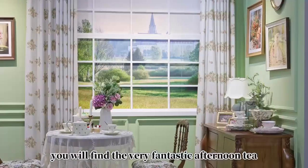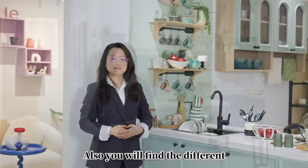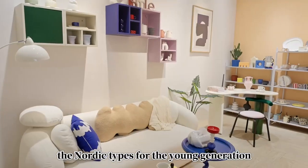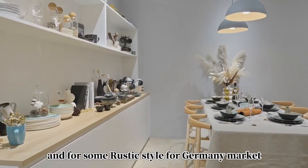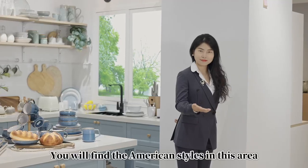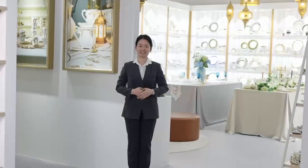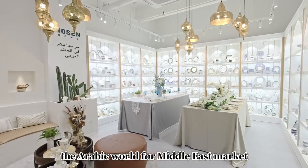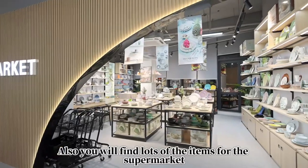You will find the very fantastic afternoon tea British style. Also, you will find the different romantic styles for the French market. Even you will find the Nordic styles for the young generation, and for some rustic style for the German market. Or you will find the hard or the tough designs for the American style. Most importantly, you will find the Arabic word for Middle East market. Also, you will find lots of the items for the supermarket.